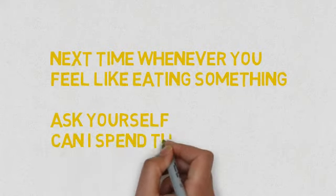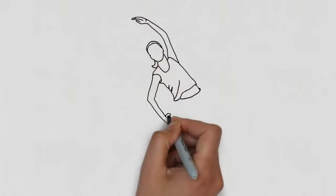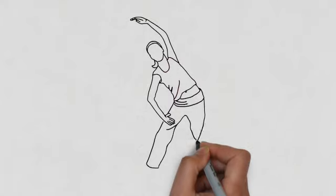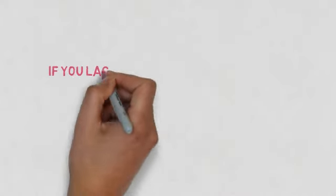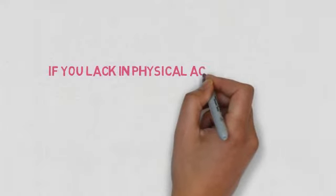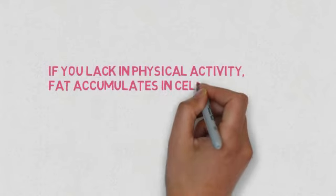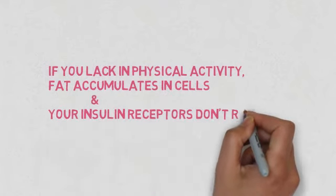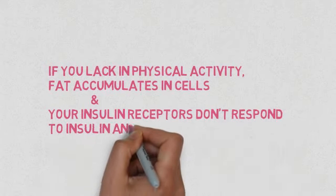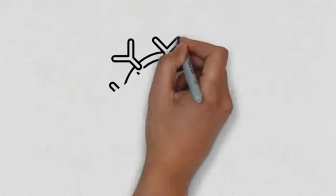And one more thing, what's happening in our lives is lack of physical activity. Most of us are doing office jobs, sitting before the computers, so we lack physical activity. If you lack physical activity, what happens? The fat accumulates inside the cells, and your insulin receptors get damaged because you don't work out, and at the same time you keep on eating a lot, so the insulin receptors are overworked and damaged. So this is called insulin resistance.